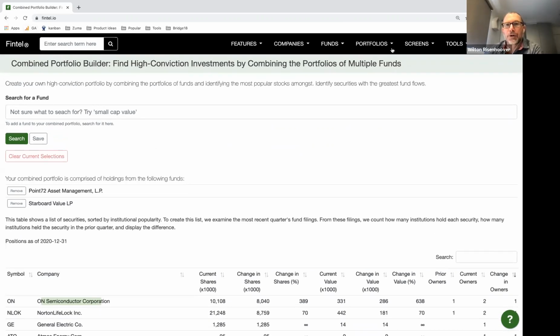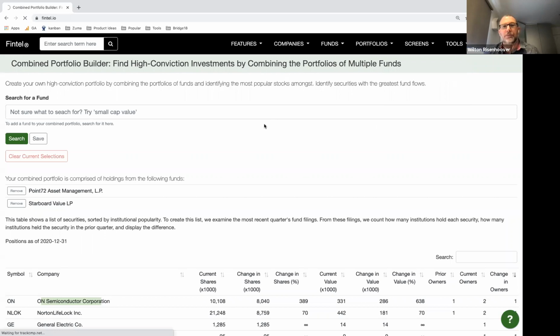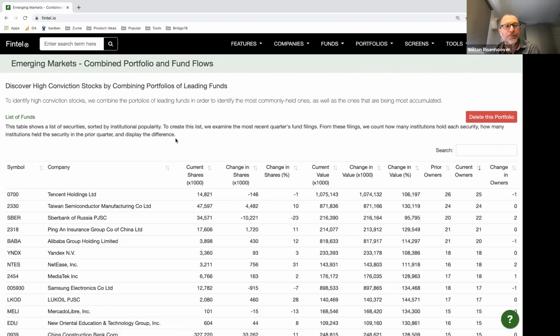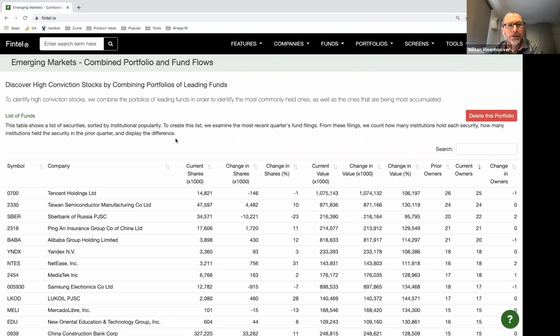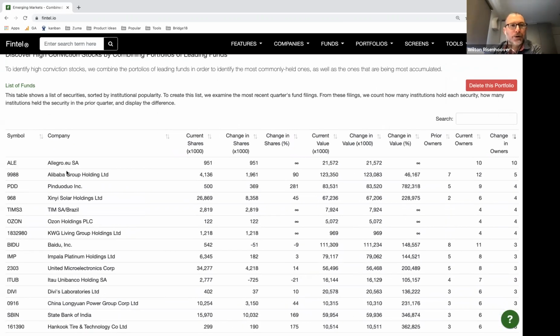Okay. If you're interested in specific themes, we've actually built some predefined combined portfolios here. So we looked at all the ETFs and all the mutual funds that have emerging markets, and we do the same thing here. If we want to see which one is being accumulated in emerging markets, you can see that Allegro SA was owned by nobody before, and now it's owned by 10 companies. It's probably a new issue, probably had an IPO. So this company here was the most widely accumulated company in the emerging markets world.